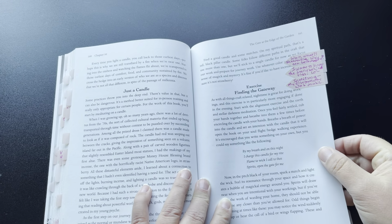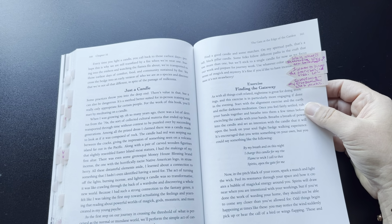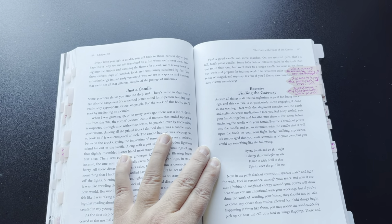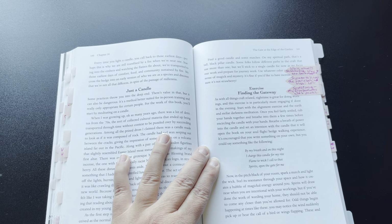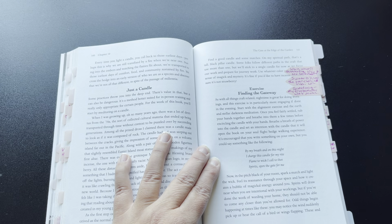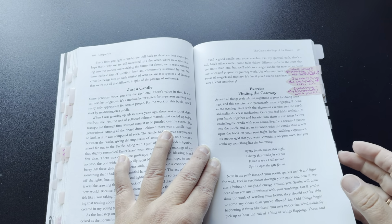So that was funny. And then also, this is where he talks about finding the gateway, and he gives a really nice exercise using a candle to find what he's calling the gateway of an altered state of consciousness. You are in a meditation, going from what is just an imaginary world in your mind, where you are imagining things and going through a meditative state, and crossing that gate or that hedge, there is this moment where it turns into a shamanic style journey. And he actually gives an exercise for using a candle to help people learn how to do that.